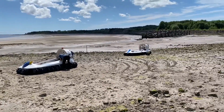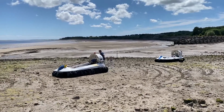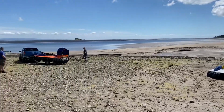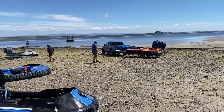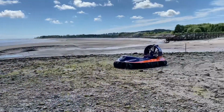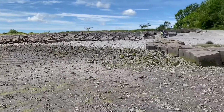Here we go, all getting ready for the first leg of our hover tour. Six Marlins and a Hoverpod. Beautiful here at Ulverston, and it was a perfect day for hovering.